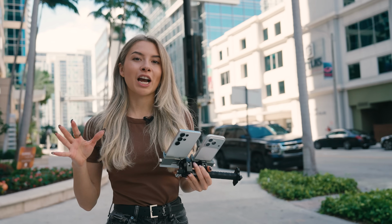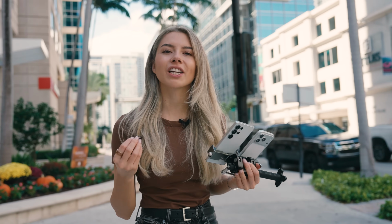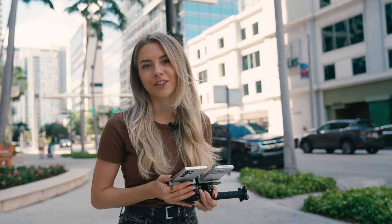We already did a couple of test shots of streets, objects, and buildings, but I really wanted to test it as portrait photography in a real fashion shoot. So let's find someone who's going to be perfect for street photography.